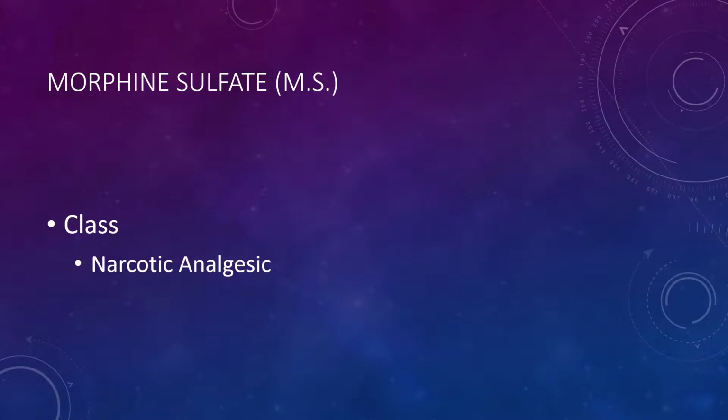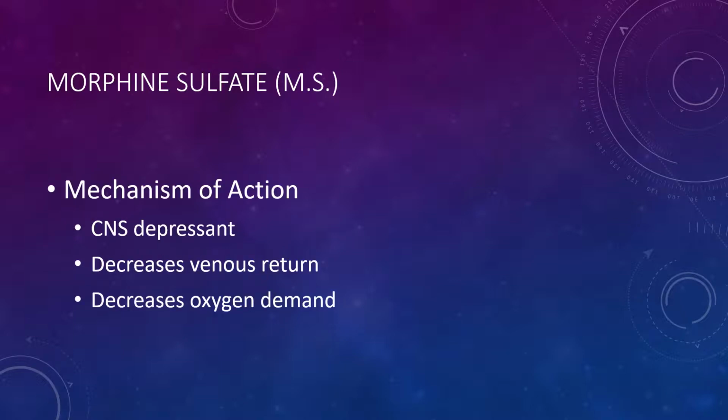All right, so let's talk about more pain relief. In this one, we're going to talk about morphine sulfate. Morphine is an old drug. It's been around for a very long time. It's classified as a narcotic analgesic. It's also a central nervous system depressant that acts on the opioid receptors in the brain. And the nice thing about morphine is that it provides both analgesia, pain relief, as well as sedation. It reduces the patient's anxiety.